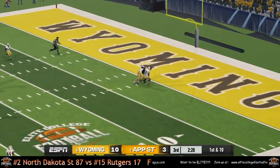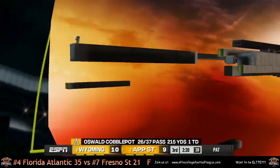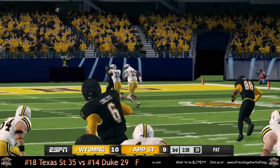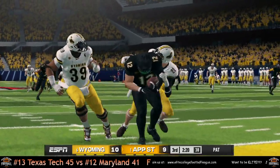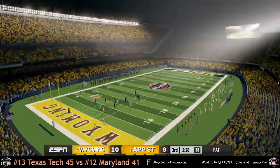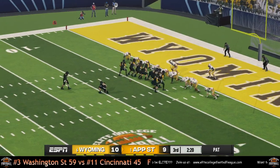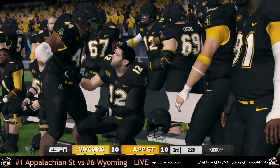And Cobblepot, oh lord, now that is a play you don't want. Jackson Jolt getting hot with a big play, tying the ball game up, and it's good. Great play by App State. They drove the ball down the field and the PAT is good, and the game is tied up.